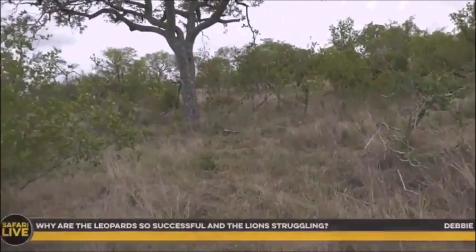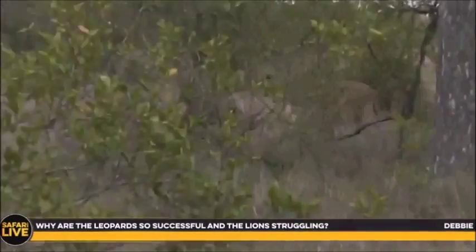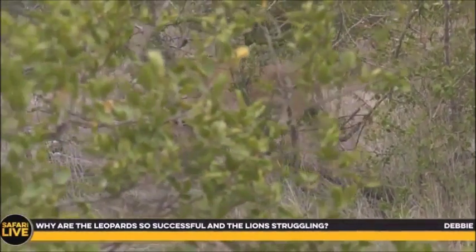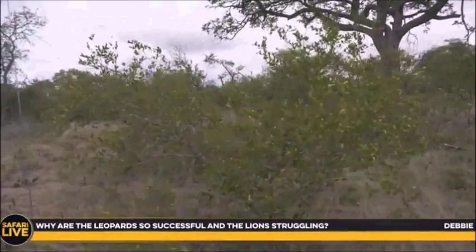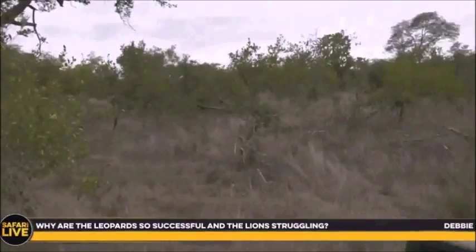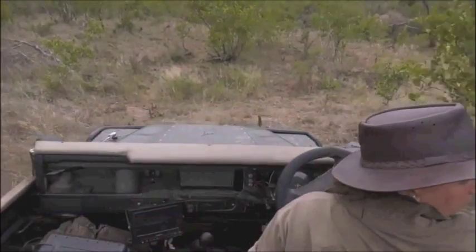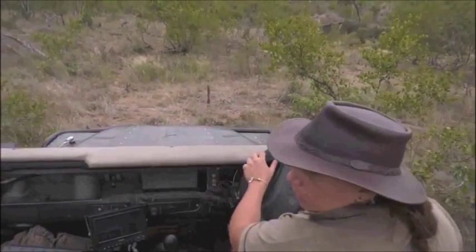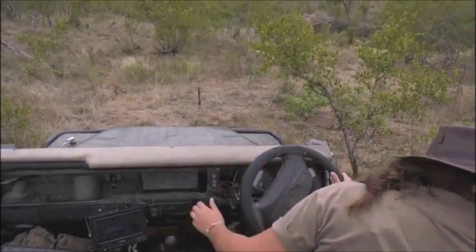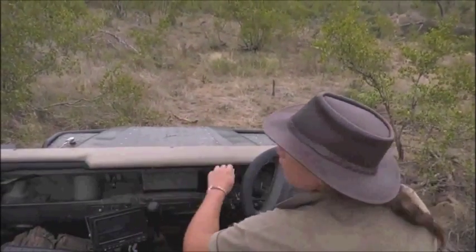Debbie, you're curious to know why are leopards so successful? Obviously, Tundi with her 2 kills, and the lions are struggling. Debbie, lions and leopards are not successful in different proportions. It has to do with what's... sorry, Seb, I'm trying to get you a visual, everybody, but it's difficult. Leopards will hunt things that are smaller as well as things that are larger.